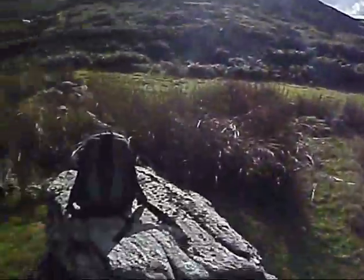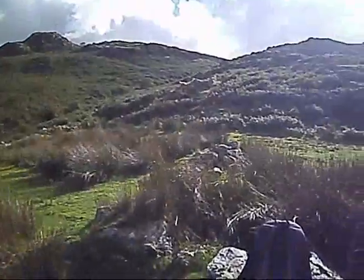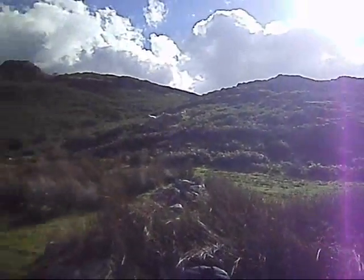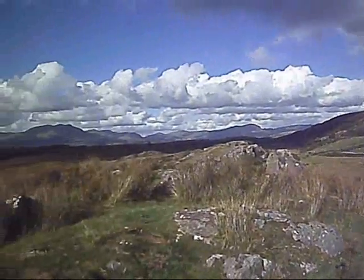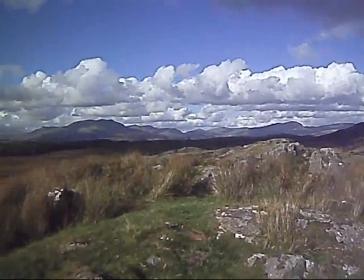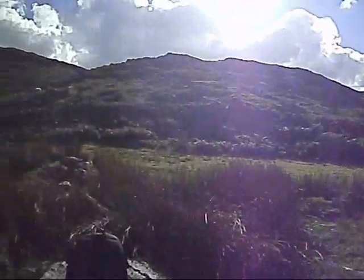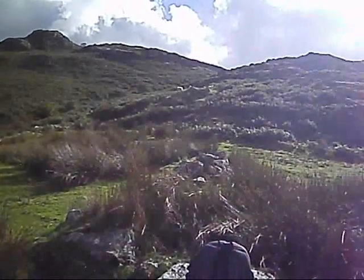This is a handy rock to have a little break before I go up there. There's supposed to be a track, but I don't think it's used by the farmers any longer. We'll see. I don't think I'll have any trouble finding a way up there.